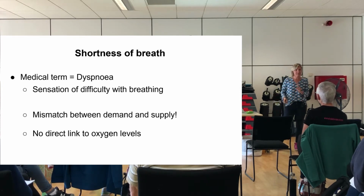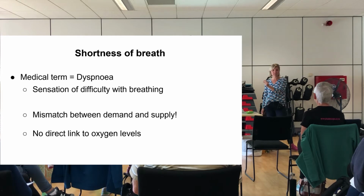And there is no direct link to oxygen levels. So a lot of people think when they're short of breath, my oxygen must be low. There is a very small portion of the population, and that's not even all the people with lung disease, it's within that group, that have low oxygen levels that will make them short of breath. But people can be chugging along with oxygen in the 80s and not actually feel very short of breath. And you can have perfectly normal oxygen levels and feel incredibly short of breath. So oxygen isn't actually the answer to shortness of breath. And it's really important that people understand that.